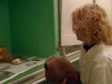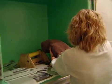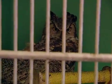The owl's recovery is far from certain. He'll need to build muscle and retrain his wings if he's ever to fly again.